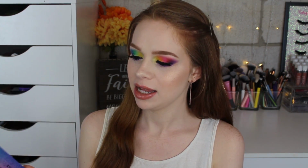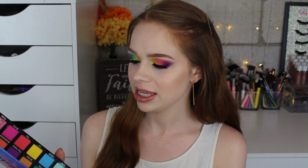Alright, the next palette that I have to mention is the Pinky Rose Cosmetics Bright Lights palette, and this retails for $24.99. I could not find the amount of product in this palette anywhere. It is not on the packaging, it's not on the website. So unfortunately I cannot tell you that. I know not everyone cares about that, but I was just trying to do my due diligence with reviewing all of these because some have way less product than others.